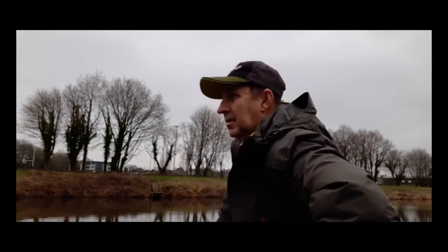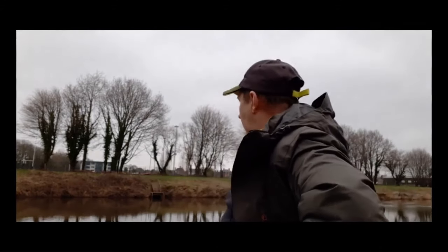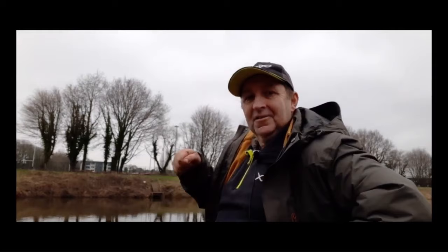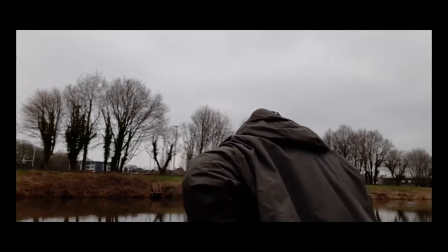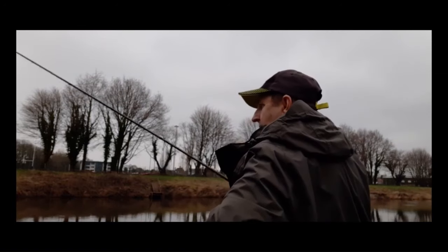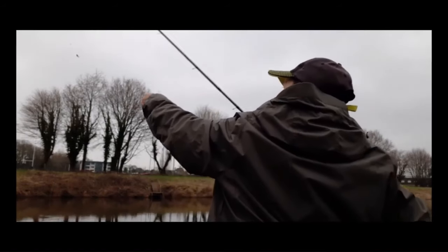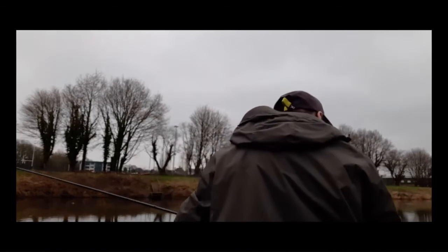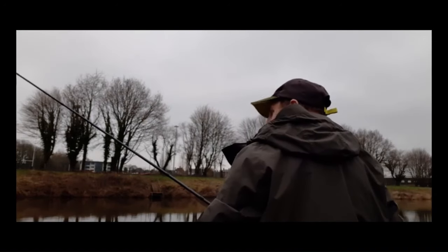But in the flow and the depth of water you've got here, because I'm fishing 9 foot deep, you can feel the fish kicking right through the rod. So if you had too light a rod on in this peg, you'd probably be struggling. Dare I risk another fish, or try to catch another fish?